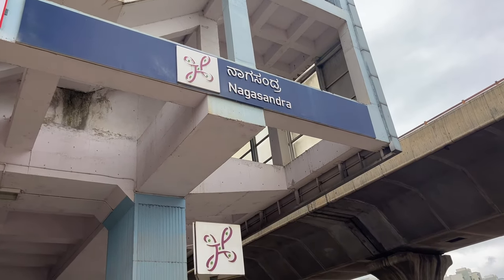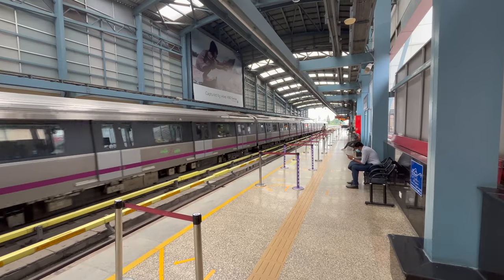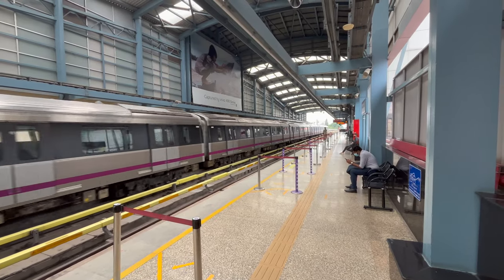So guys, the IKEA store here in Namma Bengaluru will be connected to the Nagasandra metro station. So instead of driving down here, just take the Namma metro, and that is exactly what I have done. And I've reached here within 40 minutes from MG Road. Thank you for the metro, man. So now let's go inside and see what IKEA is all about.